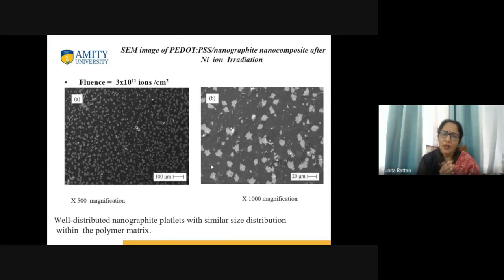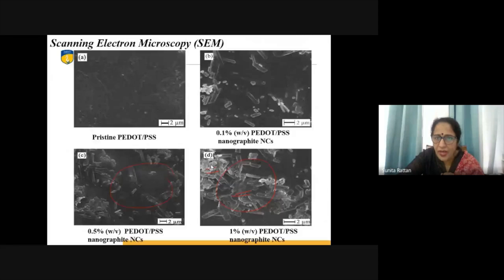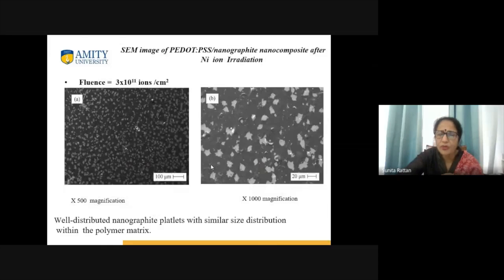And now you can see what irradiation has done. Just see the nanocomposite over here before irradiation. And now see the polymers over here after irradiation, right? How beautifully and uniformly your nanographite platelets are dispersed in the polymers. When they are dispersed in the polymers, you can see the density of interfaces. At every phase, there will be an interface, a new material, right? So if this much is there, naturally we are expecting that the efficiency should increase, right? So we tested these membranes.